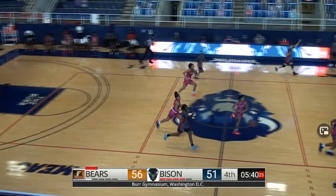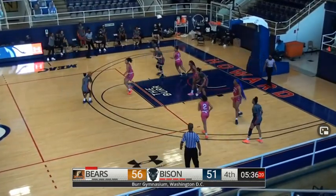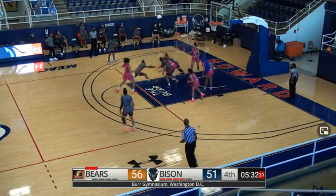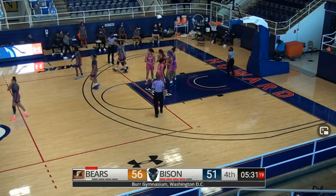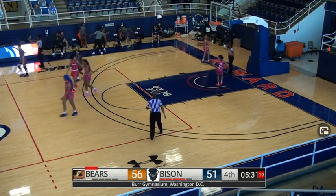McCullough with it. Over to Brisker. Brisker over to Henson. Henson shot is up and won't go. Good. This is a good job by hustle by Brooklyn Fort Davis to get in there and get her hands on the ball, get the Bison another possession.